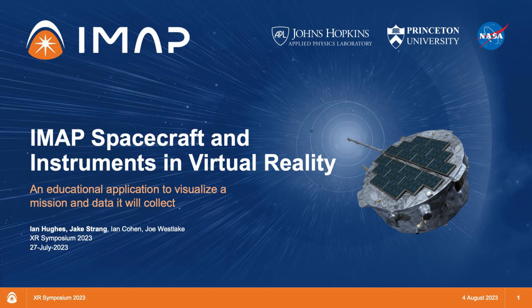Our last talk for this session is about IMAP spacecraft and instruments in virtual reality, and we have Ian Hughes and Jake Strang presenting. So Ian is a senior software engineer at APL in the Space Exploration Sector Ground Systems Group.